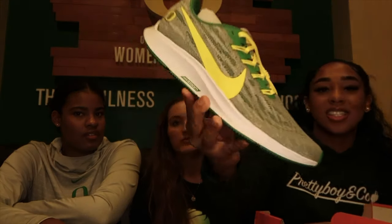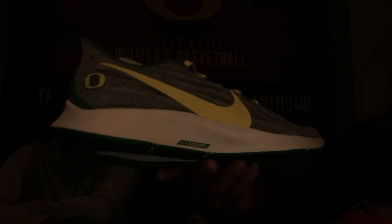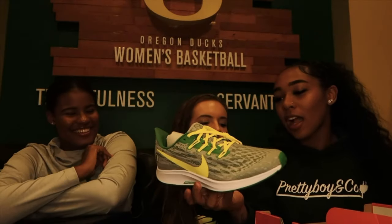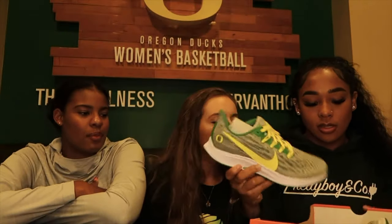So the first Oregon pair that we got is just these cute running shoes, neon, with the apple green added into it. These are pretty cute and they're comfortable. They have the O on the back, as you can see. So far, these are some basic running shoes, but they're Oregon customized. So this is really nice.